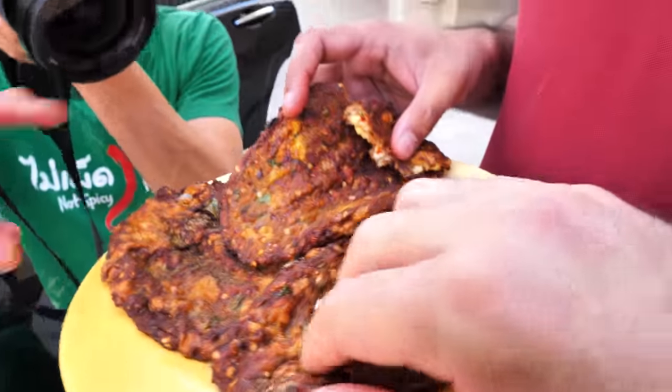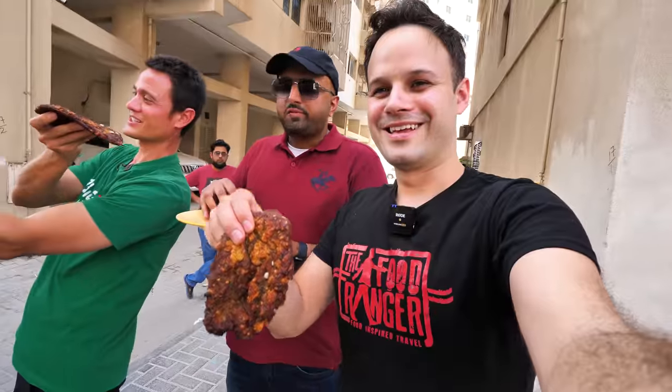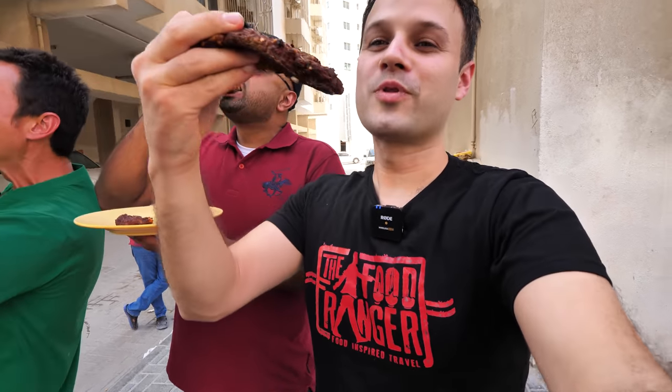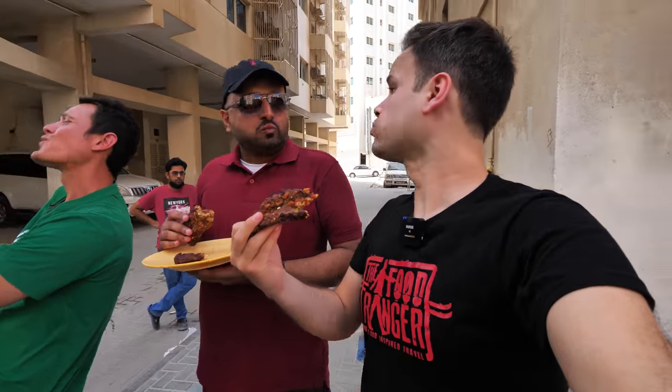Oh, let's just take a whole patty. We got each a patty. Look at those. Oh man. They're floppy. Cheers. Cheers, guys. Chapli cheers. Chapli cheers. Here we go. Oh. Mmm. Oh, wow.